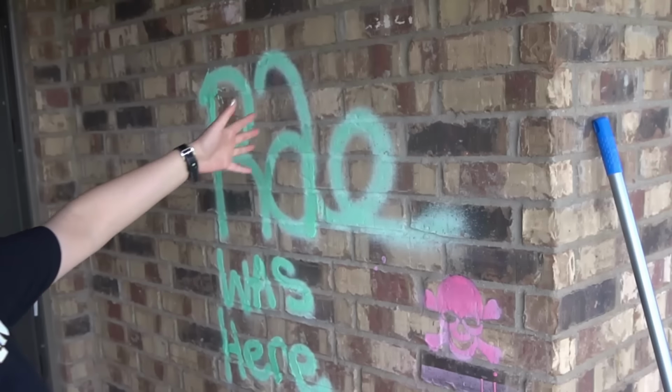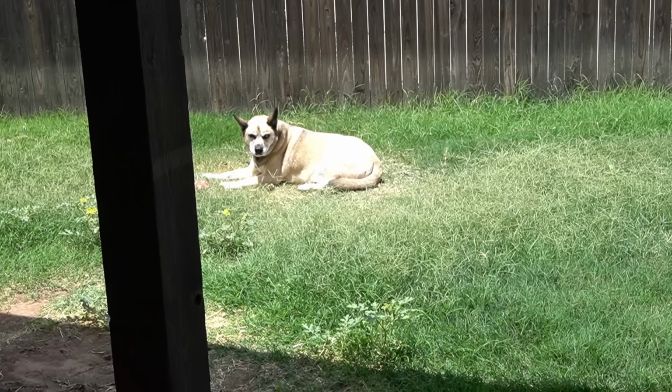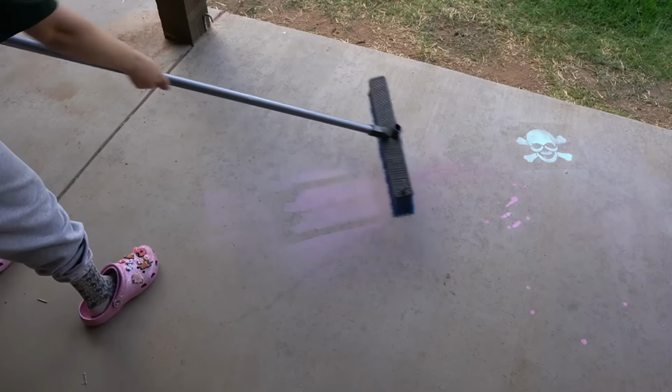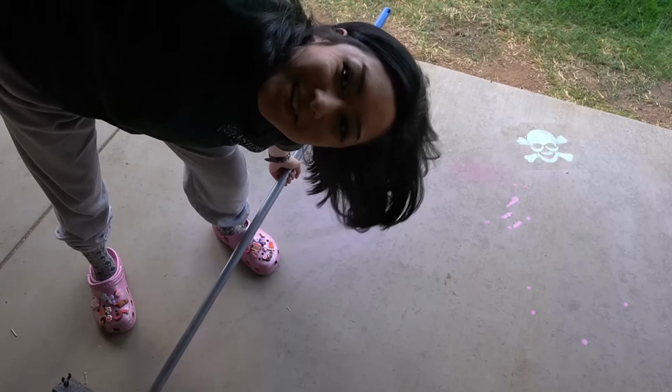So here's what it looks like done. As you can see, it looks very similar to spray paint. Now let's see how hard it is to try to get it off. Ooh, sweet princess. Boom, that's how easy it is to get rid of it. Literally just brushed it away.